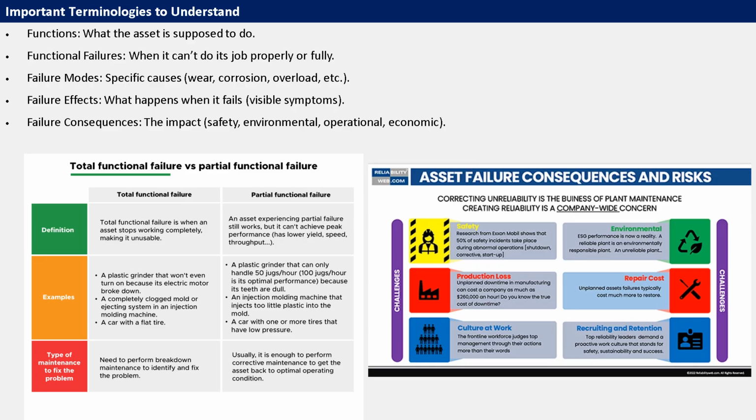Failure consequences go a step further by assessing the broader impact of the failure on safety, operations, environment, and cost. This consequence evaluation is what drives maintenance prioritization. It helps teams determine which failure modes require proactive attention and which may be acceptable under a run-to-failure approach. Together, these elements form the backbone of RCM analysis, allowing teams to connect equipment behavior to business risk and define intelligent, customized maintenance strategies.